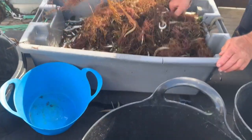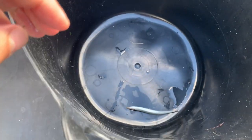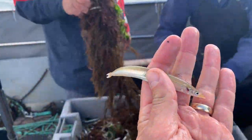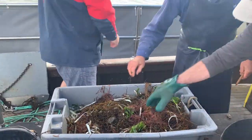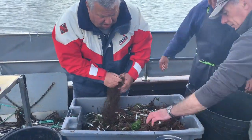Look at that, hey, look at that, they're everywhere. Absolute beauties they are. Look at them, beauties. There we go. Look at those, beautiful things. I'll put it back. So as you see, the guys are getting rid of weed. There's a fair bit of weed in there. So it's just a matter of sorting it out.